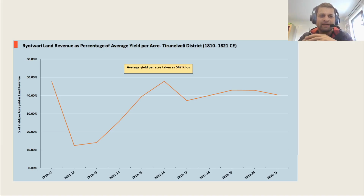And Rayatwari land revenue as a percentage of average yield per acre. Again, the land revenue as a percent of average yield, taken as 547 kilos, fluctuated between 40 to 50% for the most part, except for a dip between 1811 and 1813. So these graphs reflect the same reality. Overall, this is a picture which is going to become increasingly common, and the farmer's income and the amount of grain they had was pretty much in the negative for the most part.